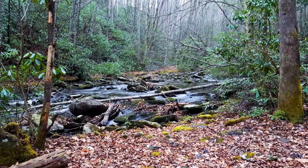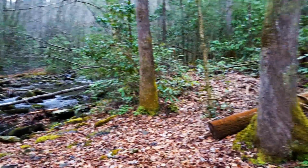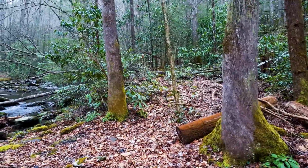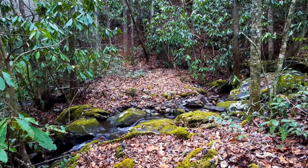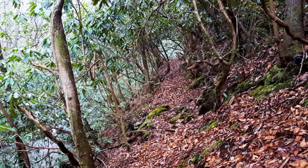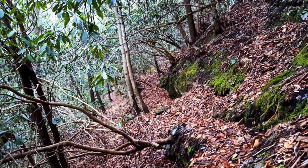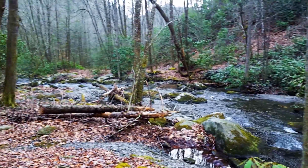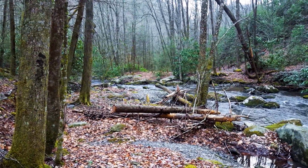This is the third crossing, but I'm going to bear right just a little bit and take another unofficial trail which bypasses the third and the fourth crossing. This second bypass trail is a little bit wider and easier to follow than the first bypass trail. This is looking downstream at the fourth crossing, but again I'm continuing upstream, which is behind me.